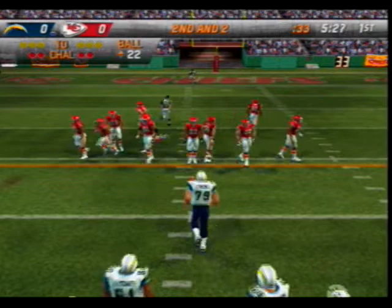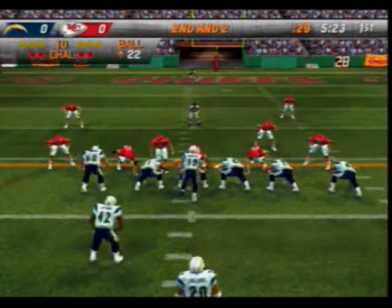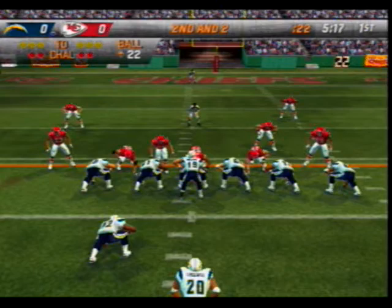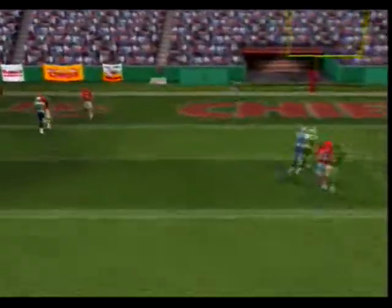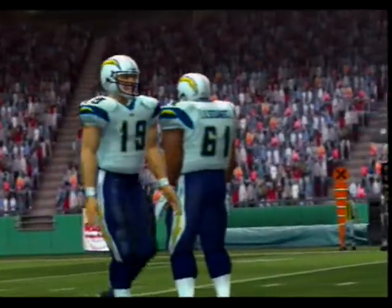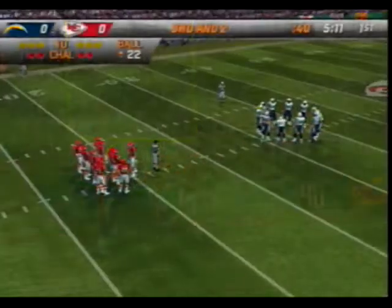Second and a deuce. Ball on the 22-yard line. Nice play fake. Getting some air under this one, looking for his man deep. Oh, man, he had it in the end zone, but dropped. One person breathing a sigh of relief is the quarterback.